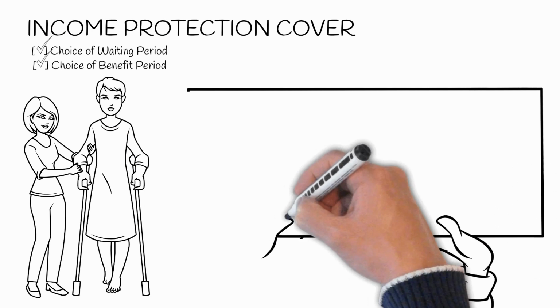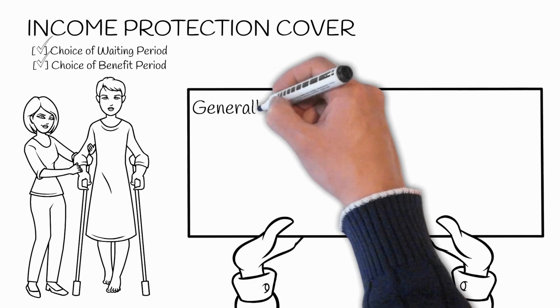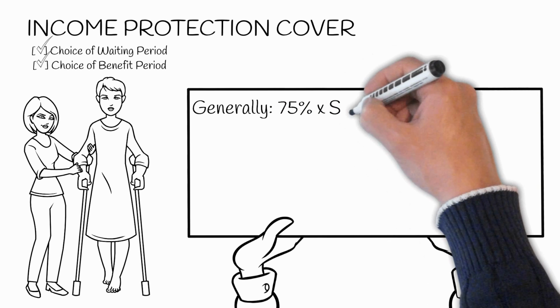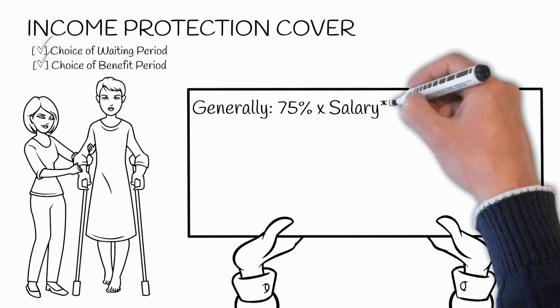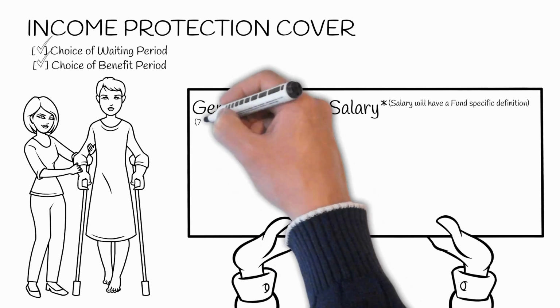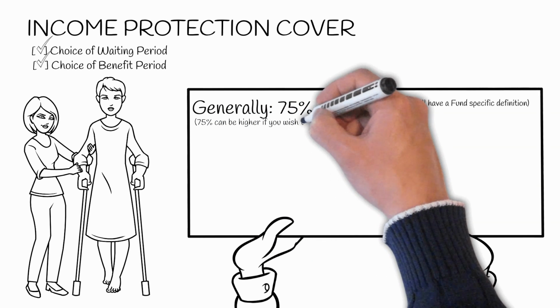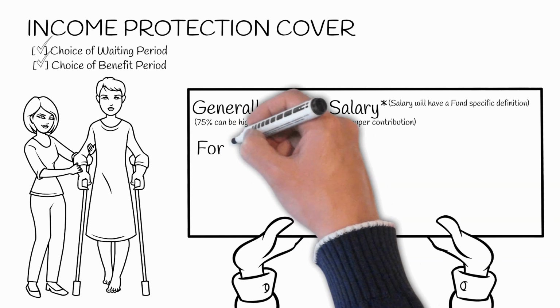Be aware that your salary or income will have a very specific definition depending on which fund you're with. It may not include variable or irregular amounts like bonuses, overtime, investment income. Some funds may allow commissions or shift allowances, and it's averaged over an agreed period of time. But you'll need to look at the specific definition that applies to you. In some instances, you can also insure your super contributions, mainly because when you're not working, you're also missing out on the ongoing ability to continue to contribute to your super fund. But in the event of a claim and when it's paid, that will not be paid directly to you. It'll be paid to your super fund.